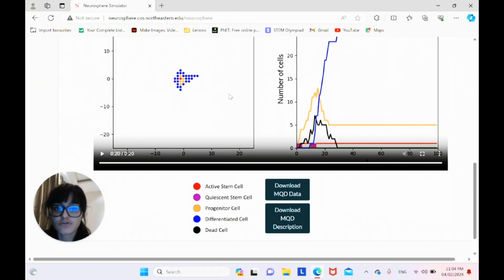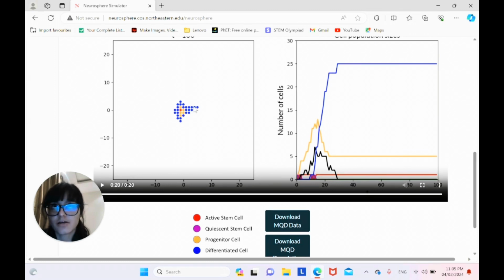And so to count, for the experiment, what we do is that we count the number of live cells. So every single cell that we have here, except the dead cells, which are in black, but here we don't have that. So we just count it, and then you repeat the experiment 10 times, and you take the average number of live cells as I did. So for the large neurosphere, for the active stem cell, it was 47 live cells, 54 live cells, and for the progenitor cell, it was 38.